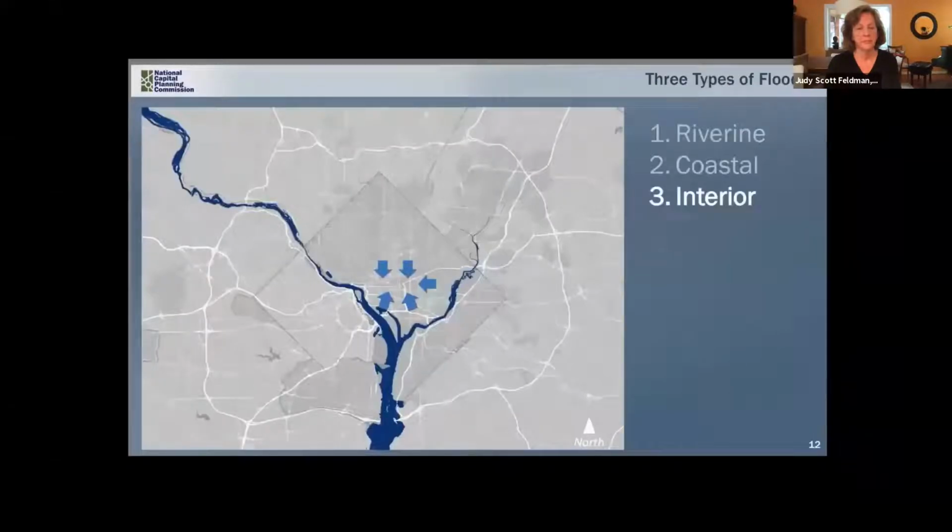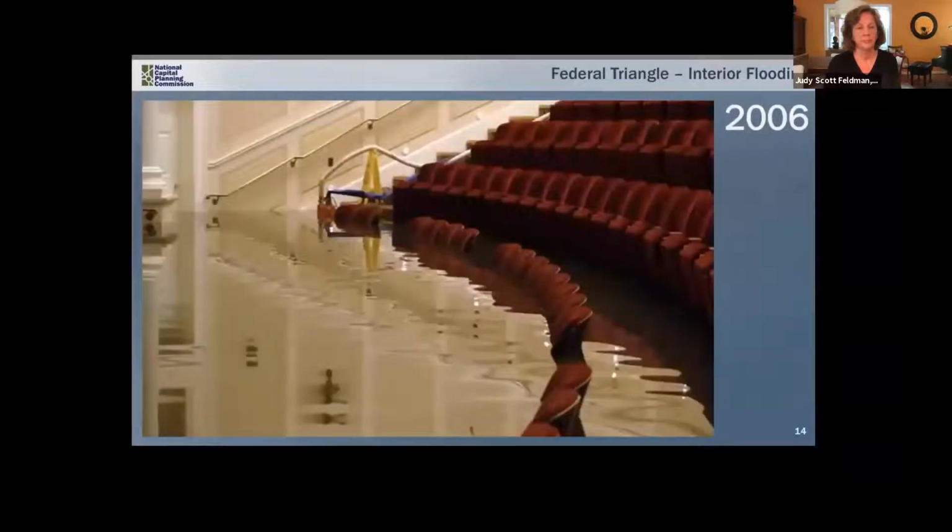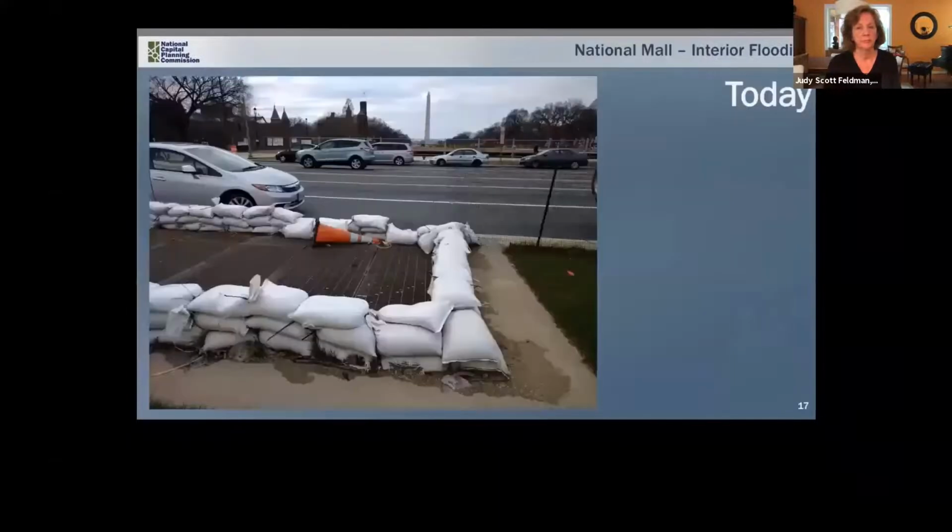Third, interior flooding has nothing to do with the rivers. It happens when heavy rains flow from higher ground to lower and overwhelm the storm drains, inundating streets and buildings. This is what happened during the 2006 flood, which destroyed the National Archives' newly opened visitor center, forced closures of museums and government buildings, and caused tens of millions of dollars in damage. Since then, stopgap measures such as sandbags have been used to protect underground metro stations from being inundated.